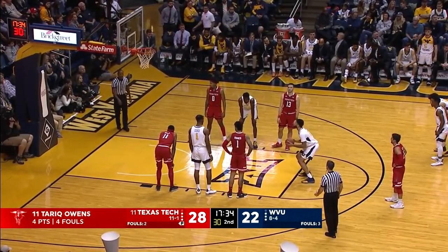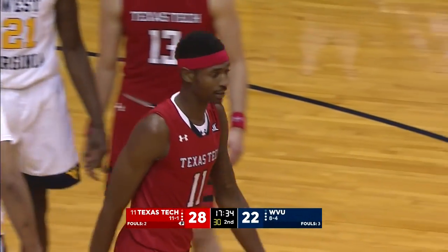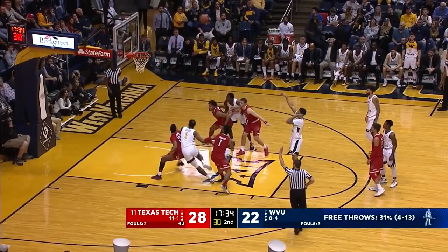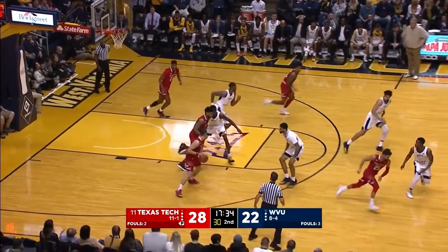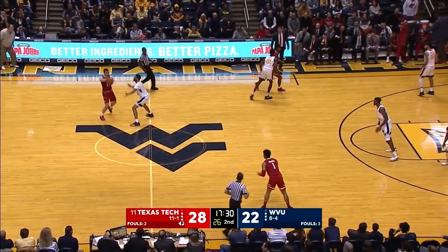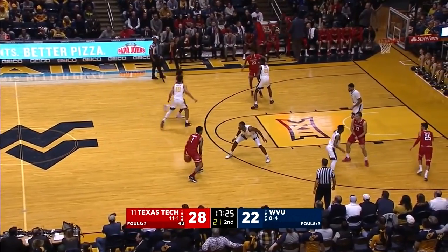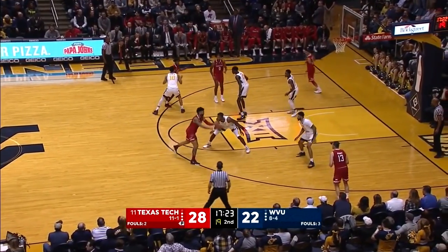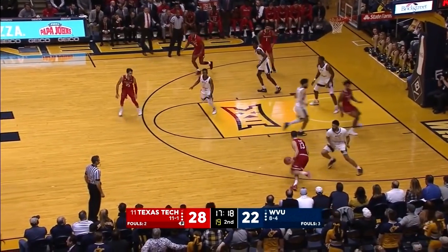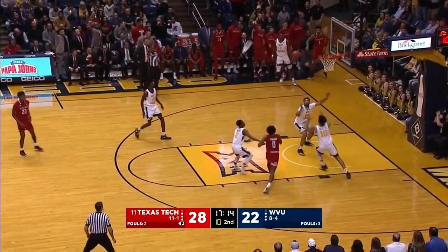West Virginia has been horrendous at the line so far tonight. 4 of 13 now. Boy, Bob Huggins is beside himself on that West Virginia sideline. He can't believe how bad the Mountaineers are at the line tonight. The thing is, you never take that in stride, but you may a little bit if you're scoring. But they've struggled just to get any type of offense going.